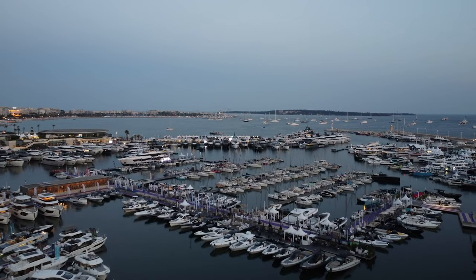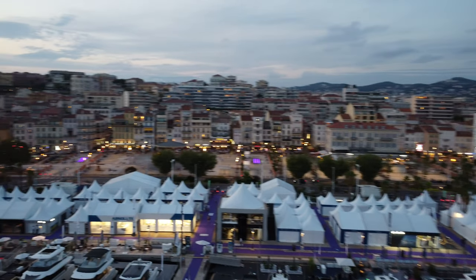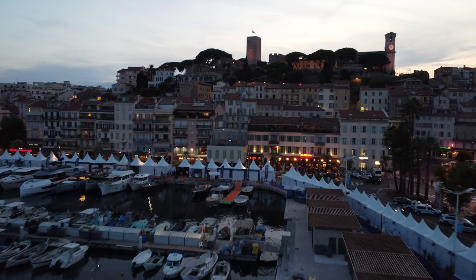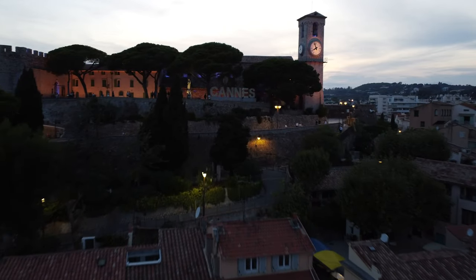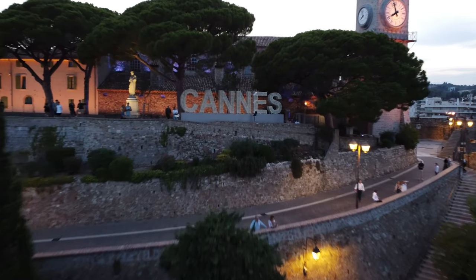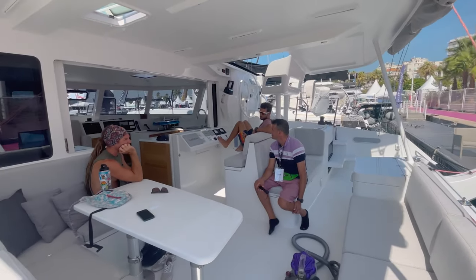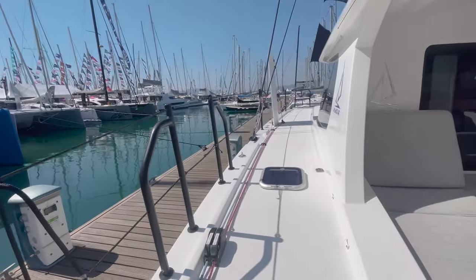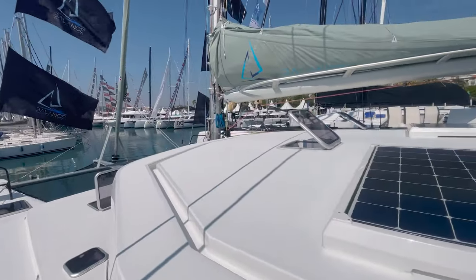It was a great festival and we look forward to being a part of the La Grande Motte Boat Show in April 2024. Here is a sneak peek of Lasai in supermodel mode, all clean, shiny, and tidy.